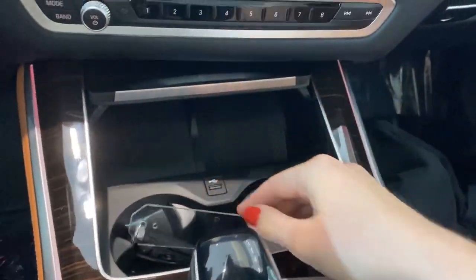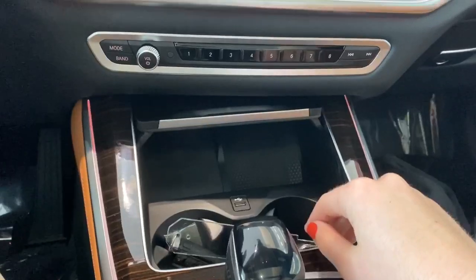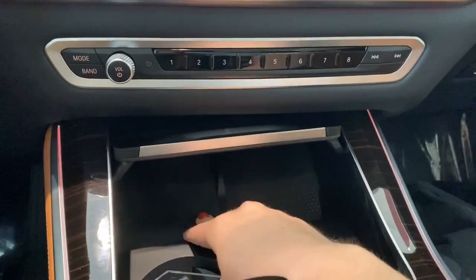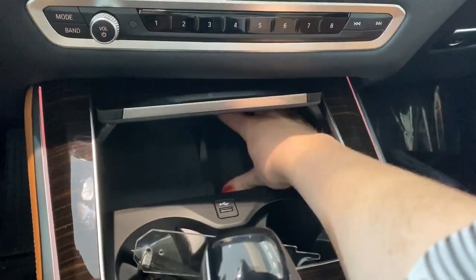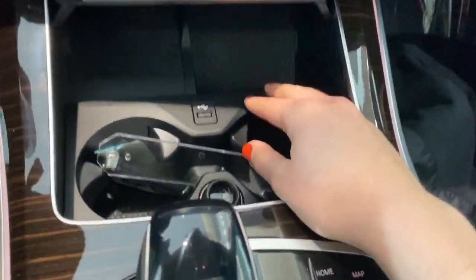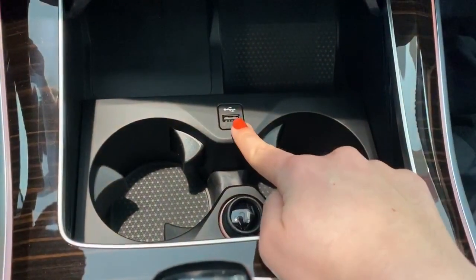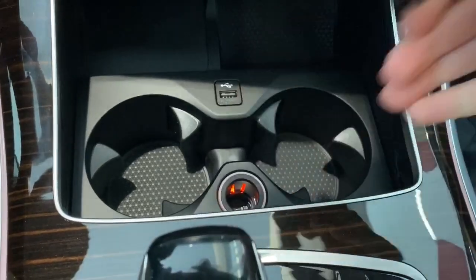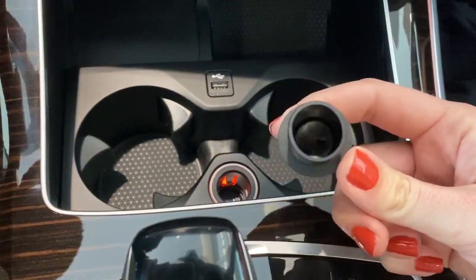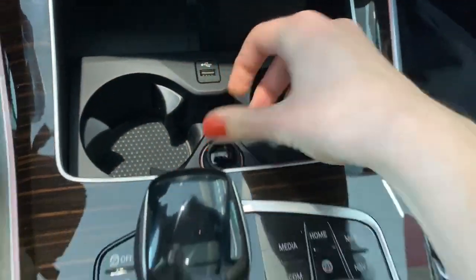All right, looking down here, this is how you open and close that. This is your wireless charger if your car is fitted with it. Sometimes it's horizontal, sometimes you have a storage space here. BMW hasn't told us why. This is our key. This is your USB port here. It is the only USB port in the vehicle. This is a 12-volt charging port. It can be a cigarette lighter if you prefer. You just have to buy the attachment for it.